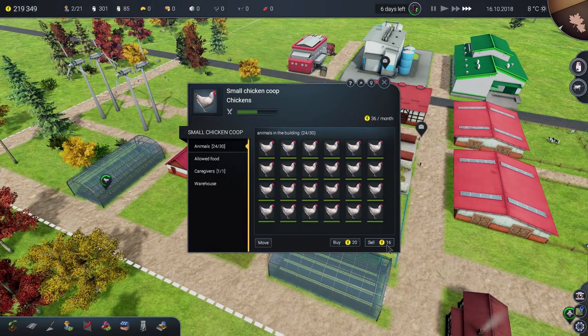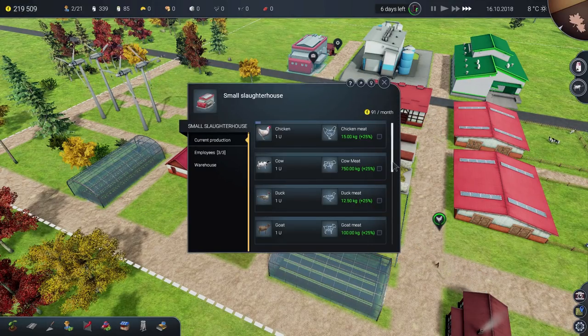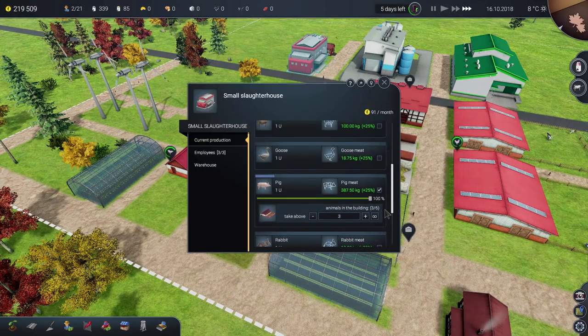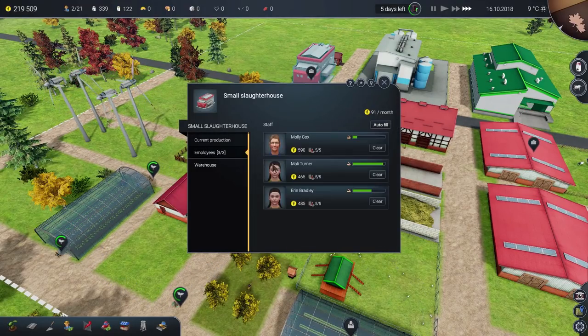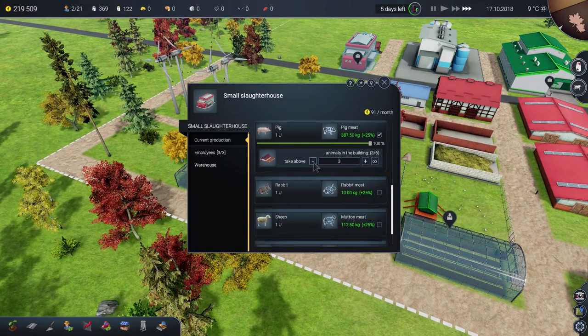Yeah, let's sell some more chickens. There we go, chickens done. Are the pigs done? The pigs finished now? Take above 3 from there. Don't take any more pigs, though. I want you to take the 3 pigs and then be done with it, and then be finished with the pigs. Because then that's it. No more pigging. There we go.